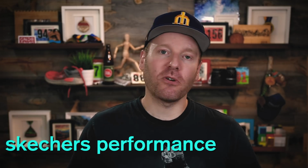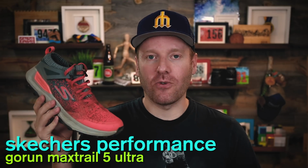It snuck into my rotation, and after a few rough initial runs, my experience with the shoe has actually grown into something more of a love. It's become a lot more appealing, so I think it's worth a glance, and therefore makes the cut for this week's 5 reviews. From Skechers Performance, the GoRun MaxTrail 5 Ultra. I didn't promise the name was great.